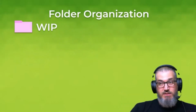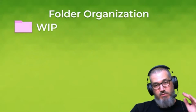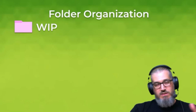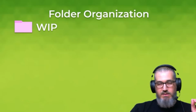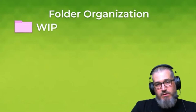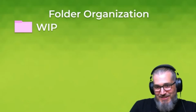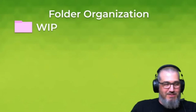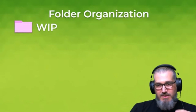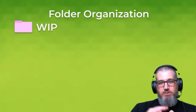I don't stick things in my documents. I don't stick it anywhere else. I don't put it in my downloads. I don't have a bunch of folders on my desktop. If I have a folder on my desktop, it's WIP. Everything's there. It's not anywhere else. This is where you're working. You don't go sit down at your desk and then have your keyboard somewhere else, and your mouse in one other place and your headphones in another place. Put them all in the same place. They're easy to find. You always know where they are.